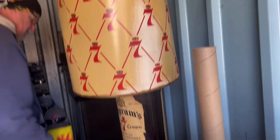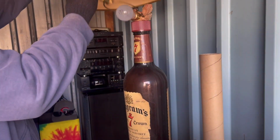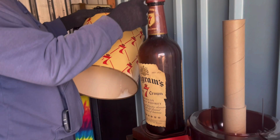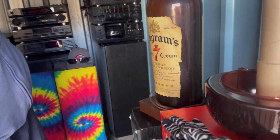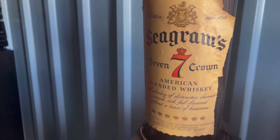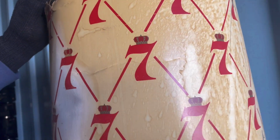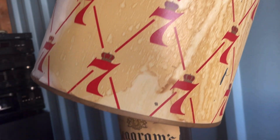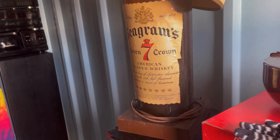Oh, what, the Seagram's right here. But I can't move because I don't want to step on this thing here. You dropped it at my feet. Got a Seagram's. They've got it unbolted from the cap here. That's why it's laying down. I don't want to step on that. The label is a little screwed up. Yeah. Show the damage on the lampshade. How old do you think this is? That's probably, maybe back in the 70s. 70s. That's what I'm thinking.